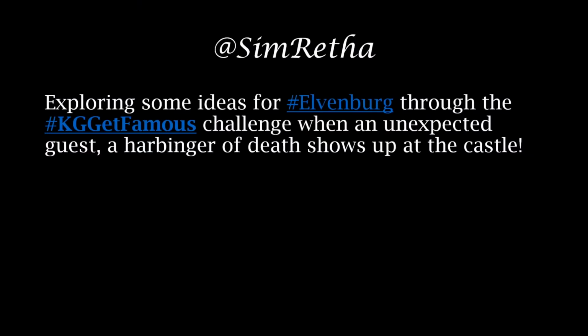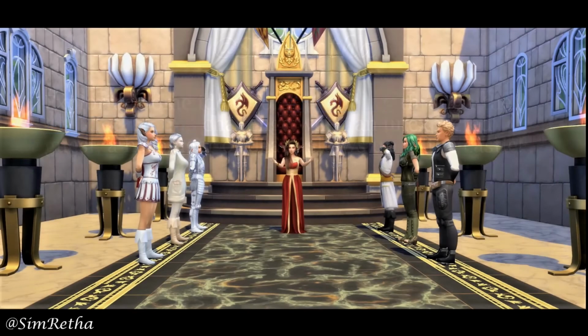This is great. Yeah. All right, next up, Simratha, exploring some ideas for Elvenberg through the Get Famous challenge when an unexpected guest, a harbinger of death, shows up at the castle. So I love Retha's stuff. She's doing all of this stuff with elves, which I happen to really like. She's got all of these beautiful people. I love this setup. She's got everyone posed. Beautiful use of Get Famous stuff. I love that she made these lights over here huge. These look great. And just the throne, everything in the back looks fabulous. Her pose, everything about this is fabulous.